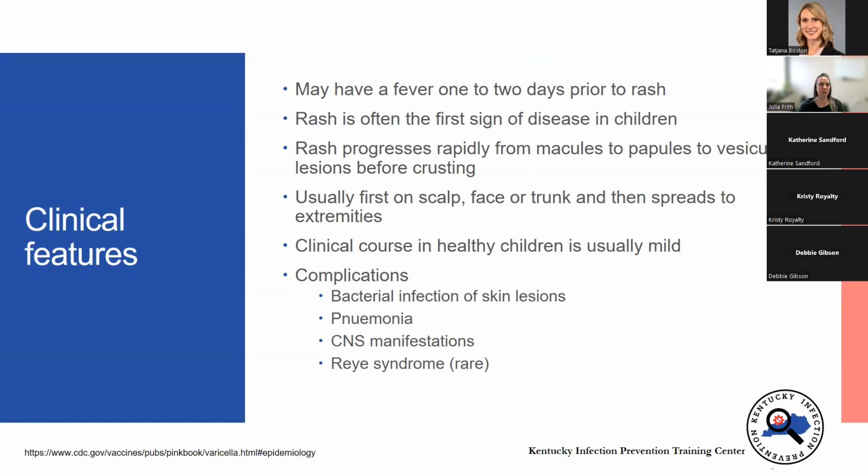So some of the clinical features: individuals may have a fever 1 to 2 days prior to the rash. However, rash, particularly in children, is often the first sign of disease. In an individual who has not received the varicella vaccine, the rash is generalized and pruritic and progresses rapidly within 24 hours. It goes from macules, so flat red bumps, to papules, those raised red bumps, to the vesicular lesions before crusting. It usually appears first on the scalp, face, or trunk, and then it spreads to the extremities with the highest concentration of lesions typically on the trunk.